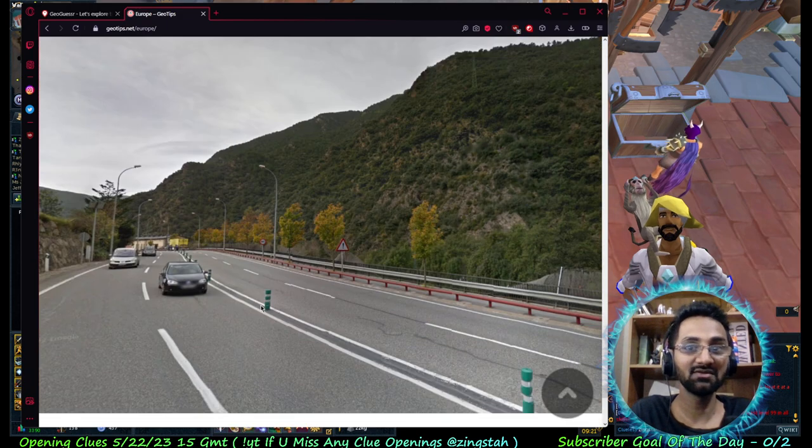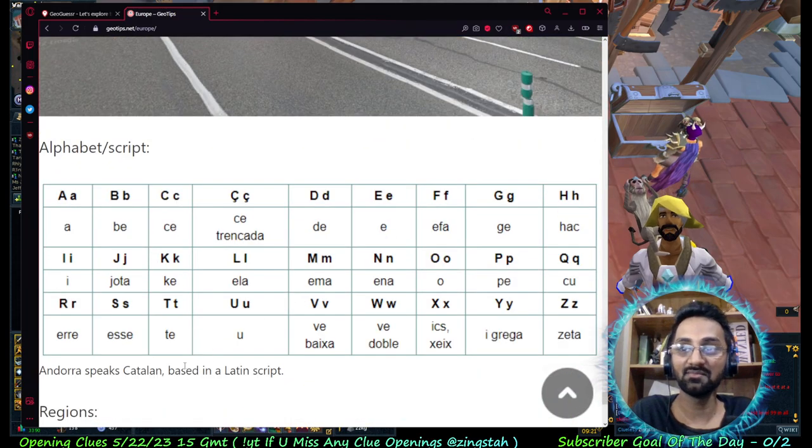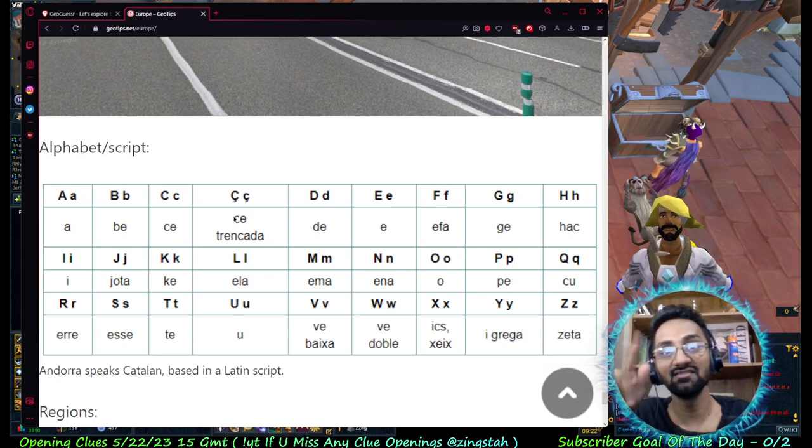Green and white bollard. Okay, here it is. Yep. Andorra speaks Catalan, based in a Latin script. Okay. Oh, it has a little accent underneath the C. Okay.